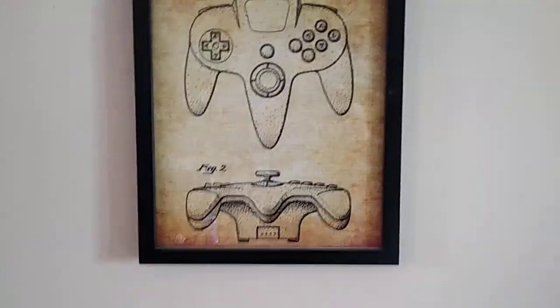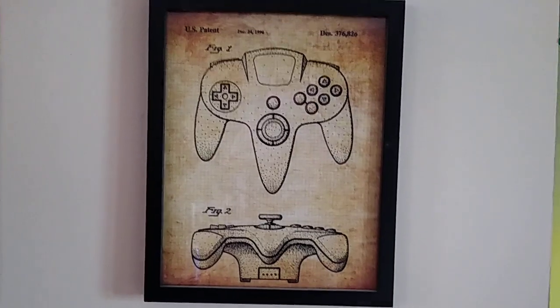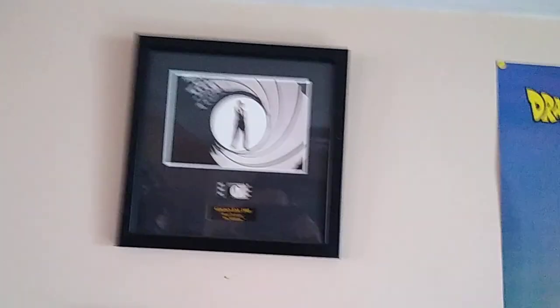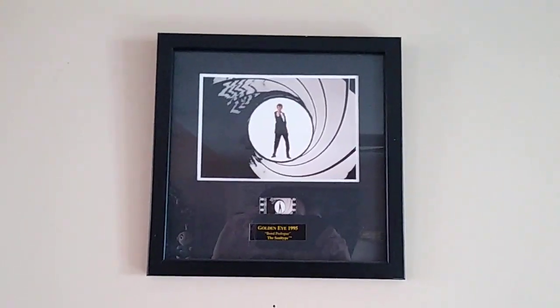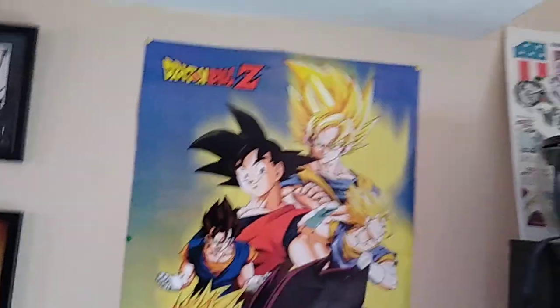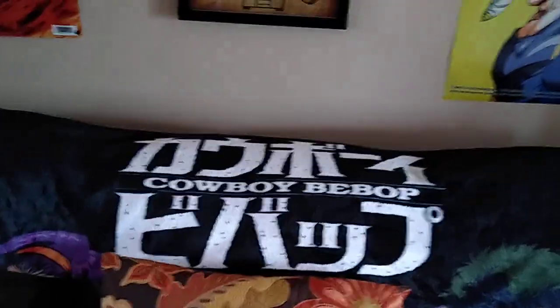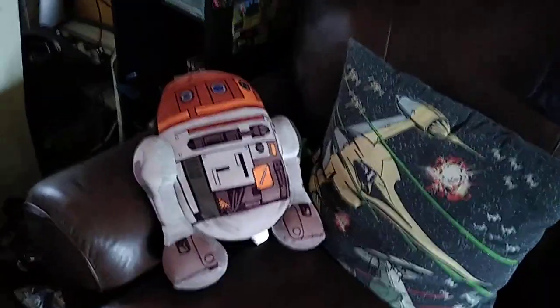That my friend made and gifted to me for Christmas like 3-4 years ago. GoldenEye, because I love James Bond, and that's one of the best James Bond movies, in my opinion. Got a cool Dragon Ball Z poster, and then more Cowboy Bebop representation with that blanket. Got a cool Star Wars Episode 1 pillow, and Chopper from Star Wars Rebels.